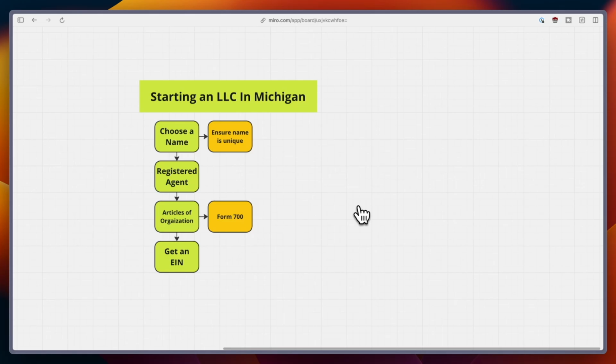So let's go over how to start an LLC in the state of Michigan. I created this little graphic here to go over each step that we're going to need to cover in order to get our LLC set up. So first, we're going to need to choose a name for our LLC. The state of Michigan requires that each LLC has a unique name, so it must be distinguishable from other businesses and not get confused with other businesses. It also must include LLC, L.L.C., or limited liability company in the name of the LLC.